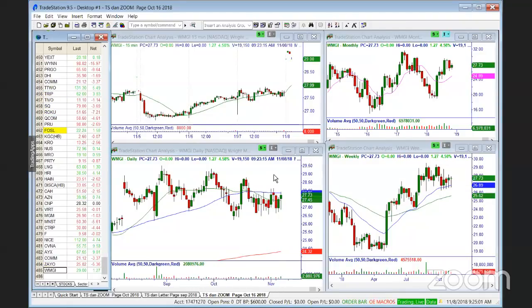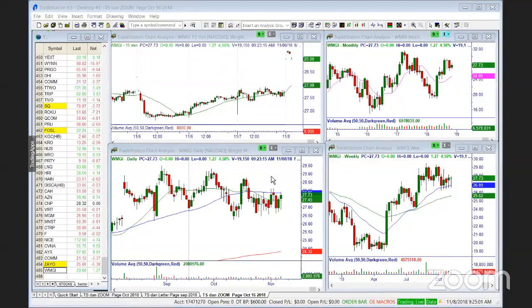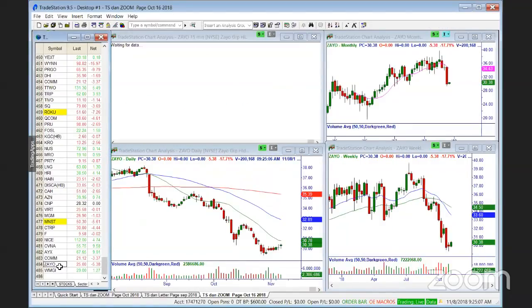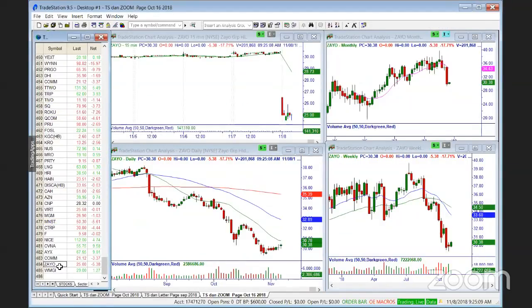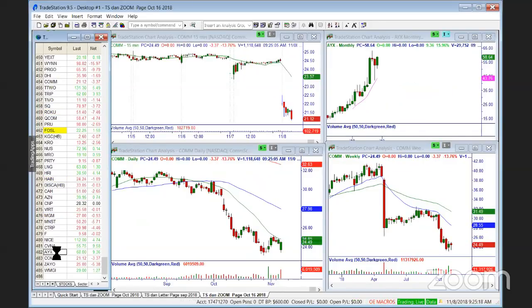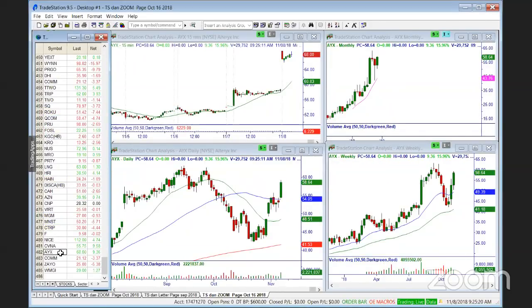WMGI, 29 bucks. It's gapped into resistance, but very deep. That's a 30-minute high candidate. Zayo gapping down 25 bucks. Very bearish. I need more information. 21 bucks, bearish. Need more information. AYX, 68 bucks. Whoa, that's gapping to all-time highs. But a $10 gap? What do you want me to do with that?